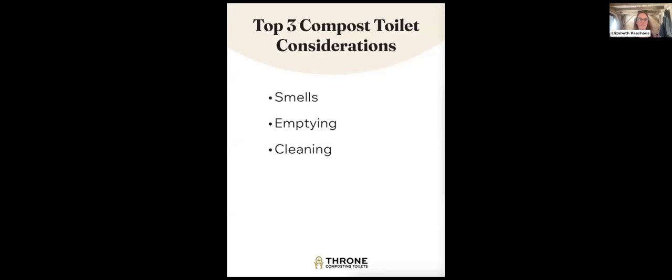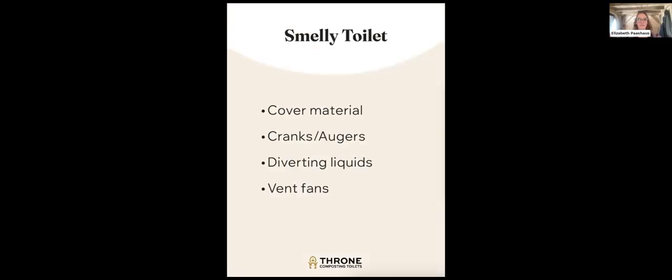In addition to those three, I've got a couple more that I think are fairly important, but maybe not the most critical. And that's going to be the ease of installation and the comfort of the use of the toilet. So we'll talk about the smell first.